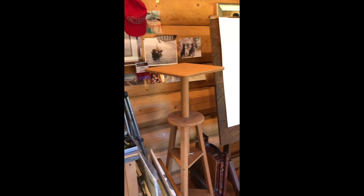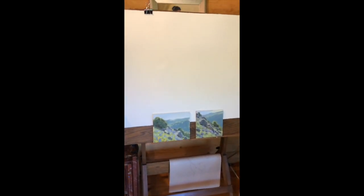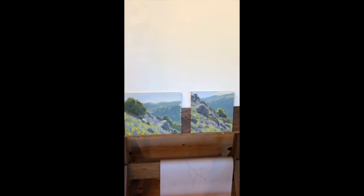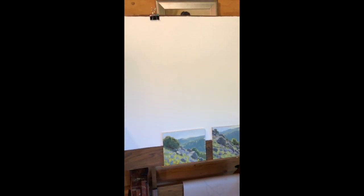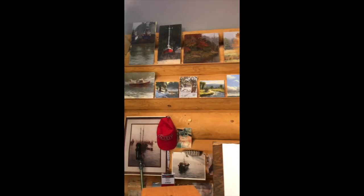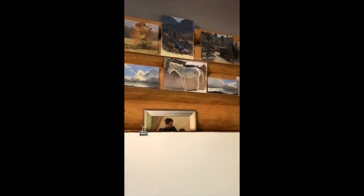A little bit further over here, this is my drawing table with paper ready to go to do a charcoal drawing. These are two wildflower paintings that I did this week. We're having quite the bloom this year of flowers, and it was nice to get out and do that. These are some other plein air studies that I have kept over the years that I just wanted to hold on to instead of putting on the market.